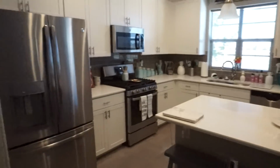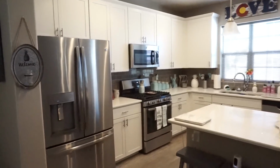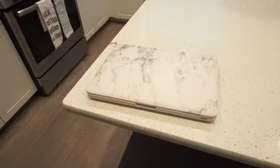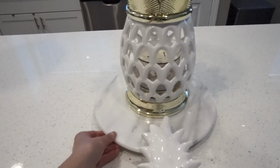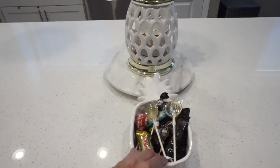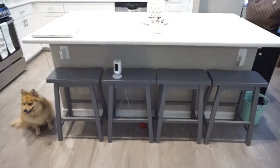Starting on this side, pretty self-explanatory. I'm not going to go through a ton in my kitchen, but I do usually keep my laptop right here on my countertop. I don't know how well you will be able to see, but my countertop is really pretty. It has little specks of glitter in it, which is so pretty when the sun hits it. Right here in the center, I have this candle holder on one of these little Lazy Susan things that is marble. I really like the way that it looks together. And then I have a pineapple candy dish that I just have a bunch of candy in for when people come over.